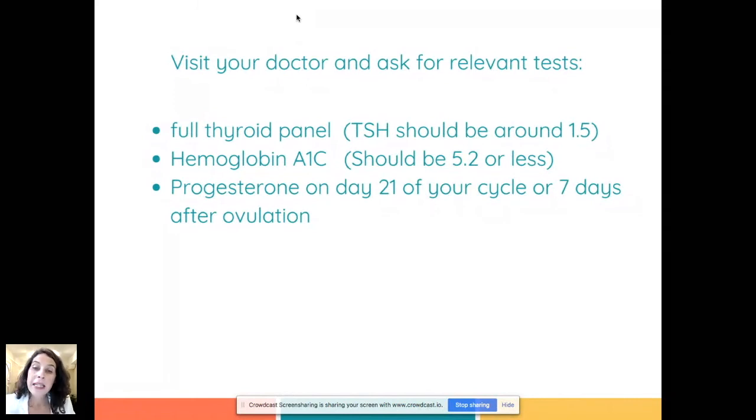And for fertility, your TSH should be around 1.5. So most doctors will think that an okay TSH is up to 3, is less than 3. But really, 2.5 and higher is going to be bad for fertility. You want it to be closer to 1.5, and a lot of doctors don't know this, so I want you to know that.